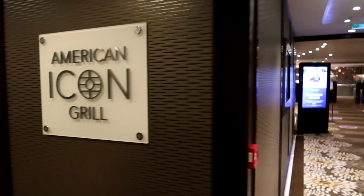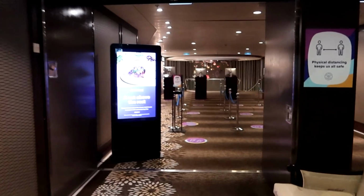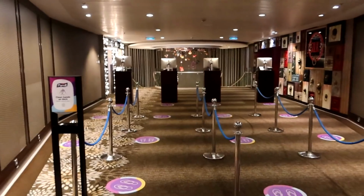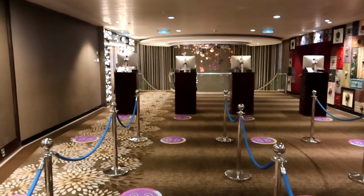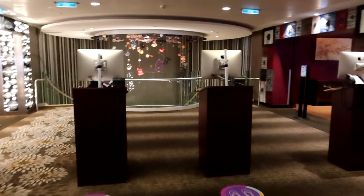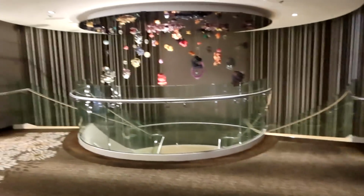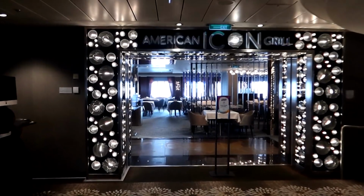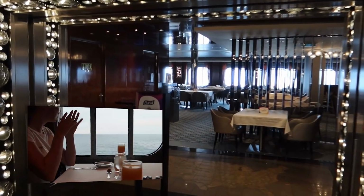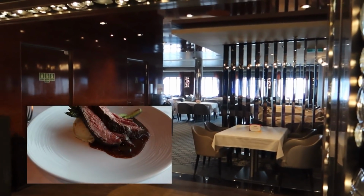So you've got American Icon, and if you pop through here, this is where you check in. So there's 3 places as part of the dining option. You've got American Icon, you've got Silk, or Silks I believe it's called, and a place called Chic. So there's American Icon, which me and Claire have been eating in each night. I'm sure again I'll put some images up on screen for you. Great food, excellent service. Always have a window table right over there.